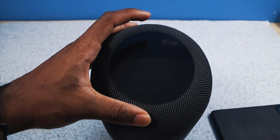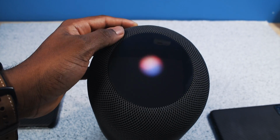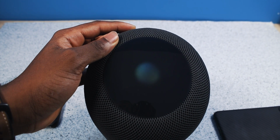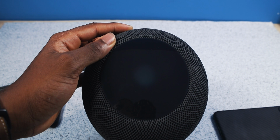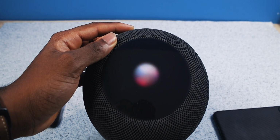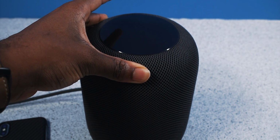And even if you look at the screen here, if you tap and hold it, you activate Siri. And you even have that nice colorful light indicating that you're talking to Siri right now. Okay, is there something I can help you with?